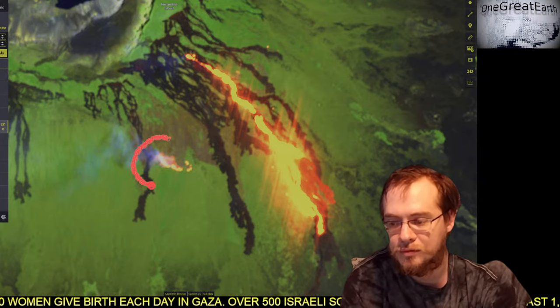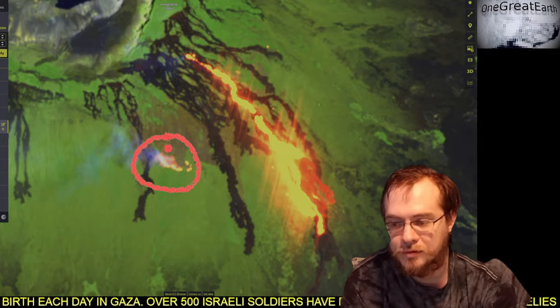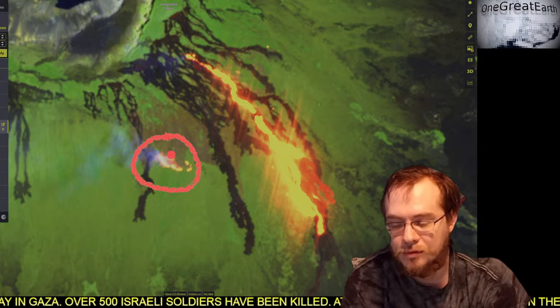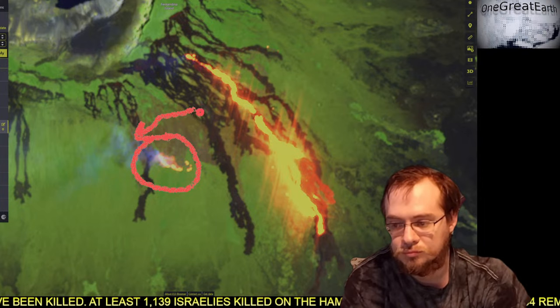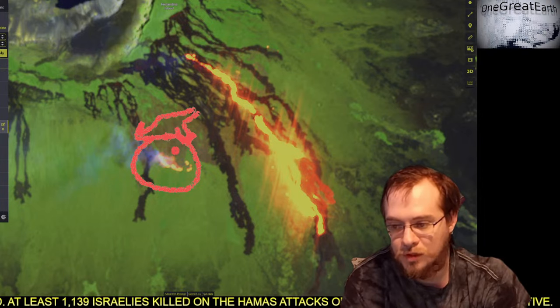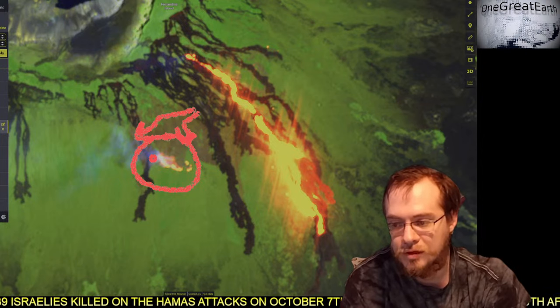This right here does not look like lava. This looks like fire. This looks like the lava sent some wildfires out southwest.